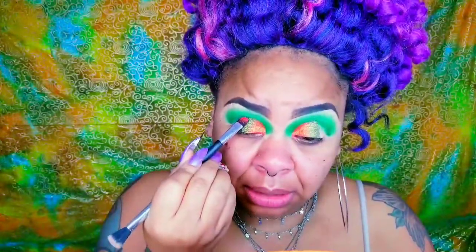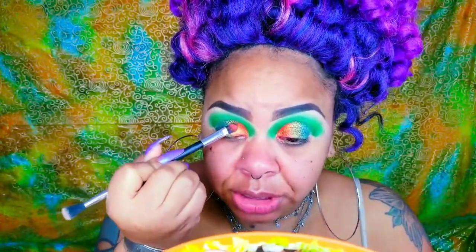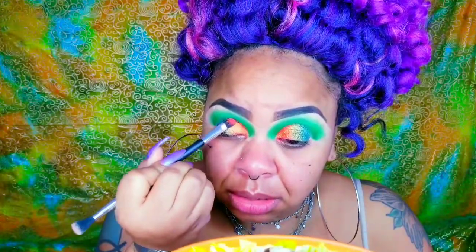Guys, these mattes in this taco palette are absolutely stunning. And now I'm just trying to somewhat blend out the harsh lines. Guys, these shimmers in this palette blend together rather nicely.